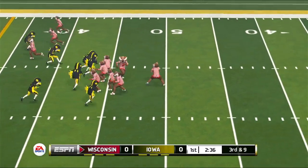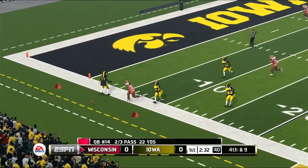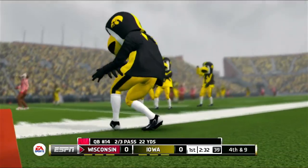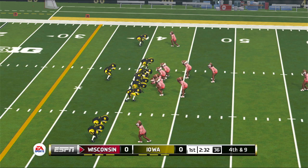Go! Going deep. Now, I don't know if this quarterback misread the defense or just made a poor decision, but that wasn't a pass he should have thrown.